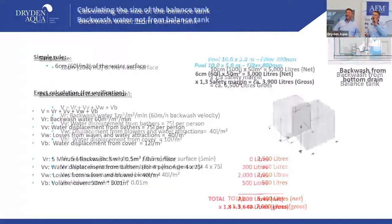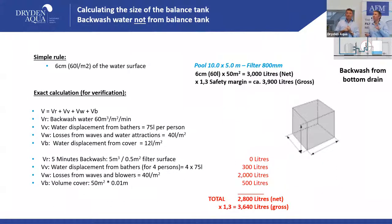So now the same calculation for a pool without pulling the water from the balance tank. First we have seen the standard, what everybody does all over the world, and here comes the Dryden solution. Same calculation method, with the exception that we don't use water from the balance tank. So this is zero because we take the water directly from the pool. Same size pool, same simple rule, but now instead of 10 centimeters we can reduce to 6 centimeters, or 60 liters per square meter. Same safety margin equals about 4,000 liters. You can see it's a very close number.